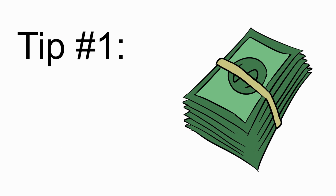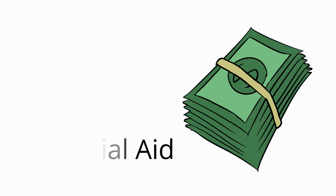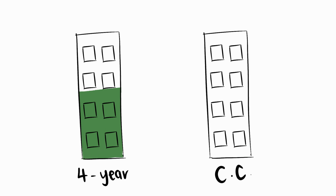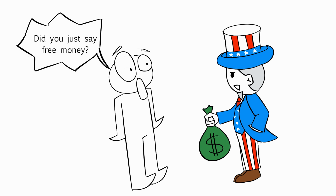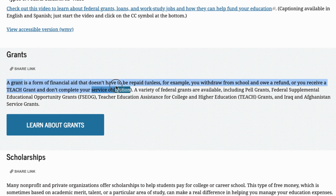Tip number 1. Everyone should try to apply for financial aid. Although community colleges don't cost as much to attend compared to four-year universities, they still cost around $1,000 to $3,000 a year. So if you can get financial aid from the government in the form of a grant, which is the money you don't have to pay back, you should definitely get it.